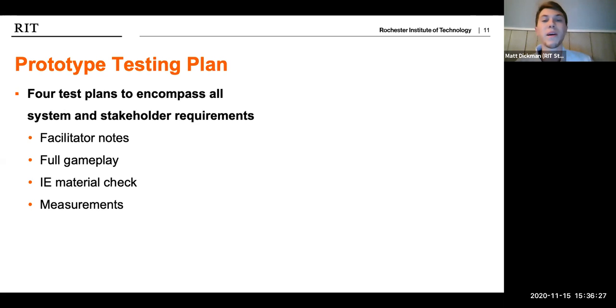So our first test plan was regarding the facilitator notes. And this was really just to ensure that they contained all the necessary information and that they were easy to understand and easy to follow so that the facilitator could make the gameplay as fun as possible and just easily give that to them and make sure they could follow along. The second testing plan we had was for full gameplay.